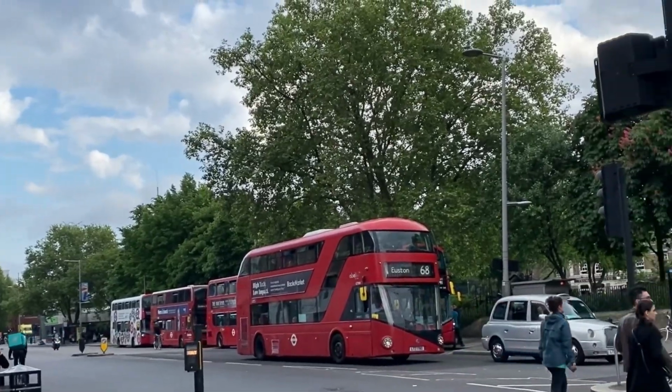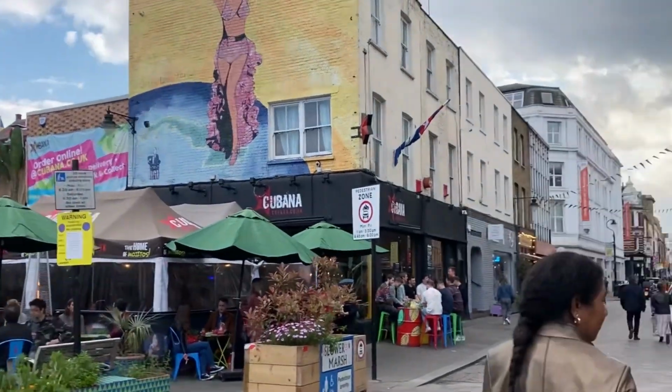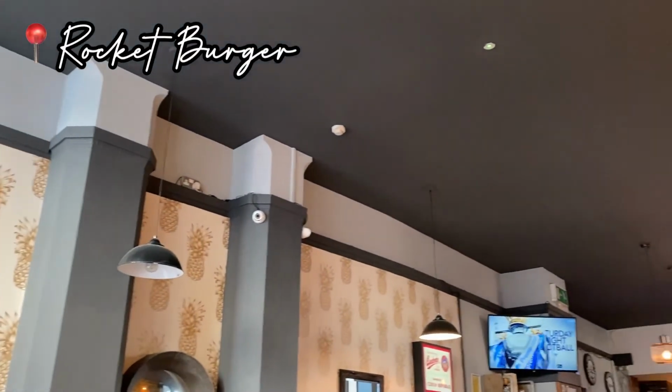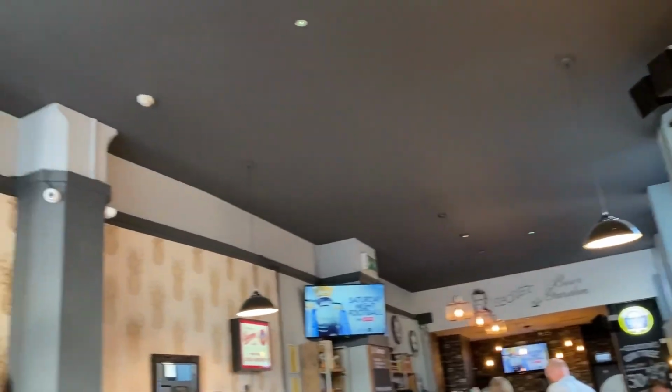So once we got settled in, we decided to head out and find something to eat. And y'all, I found one of them telephone booths and I got my picture. That was mandatory. So we went to this small pub called RockIT Burger. The food was fire. I didn't get a picture. I'm sorry, y'all. I'm really bad at that.